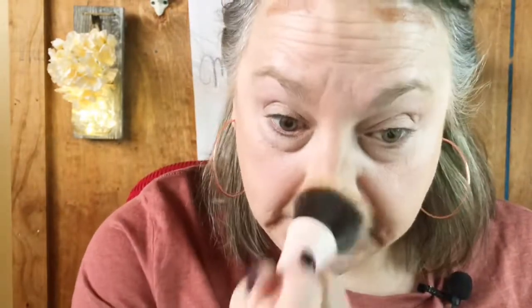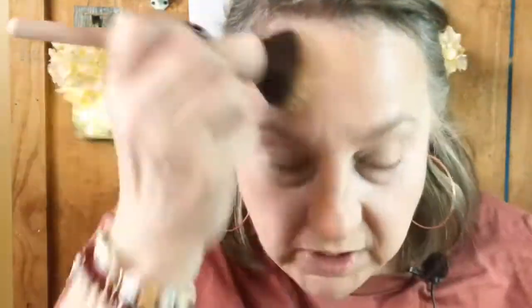And all contour is a creation of shadows. That's all it is. And that's all makeup really is too. It's just a play of color, light, darkness, and figuring out what looks best on you. How does that look?